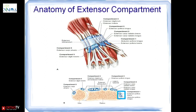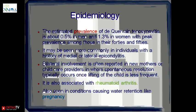You all know about the extensor compartments. You have 6 compartments, out of which the first one houses these two tendons.